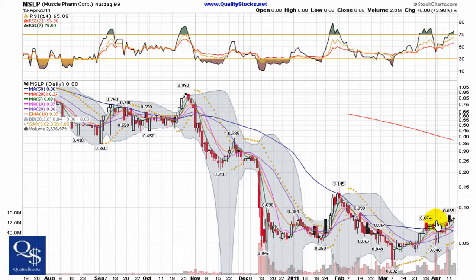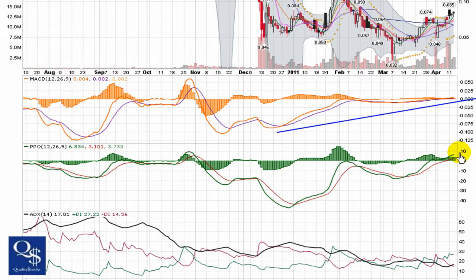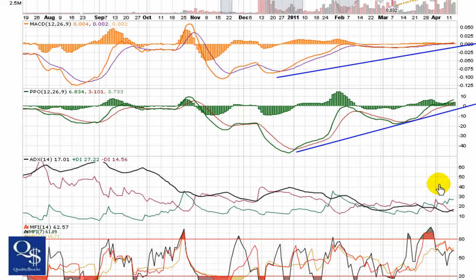Sitting at a resistance level right now. I want to see if it's going to break through that and go up here and possibly challenge this old high. We've got a nice look going on with the MACD. Overall divergence back towards zero, right now just breaking through zero. That's a very bullish thing. Similar sort of look to the PPO, also breaking through zero now.